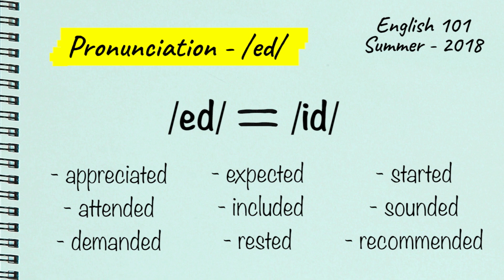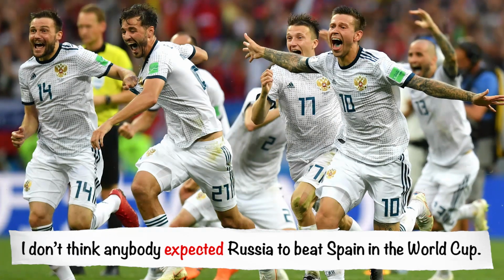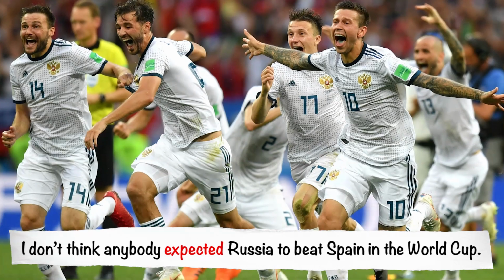If you want, pause the screen and make some sentences with these words focusing on the pronunciation. When I actually get a full 8 hours of sleep, I feel so rested. I don't think anybody expected Russia to beat Spain in the World Cup.